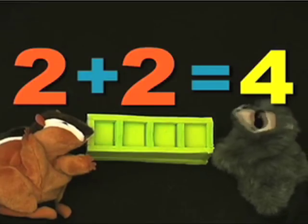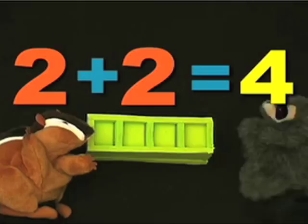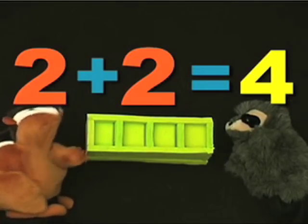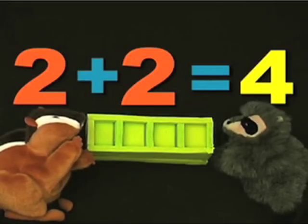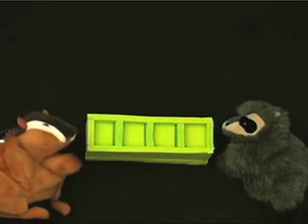So there, now we can see 2 plus 2 is the same thing as 4, right? Right. Is that what that means? Yep, that's exactly what that means. Just what we did. You had a 2, and I had a 2, and when we put them together, we got 4. Wow, that's pretty neat.